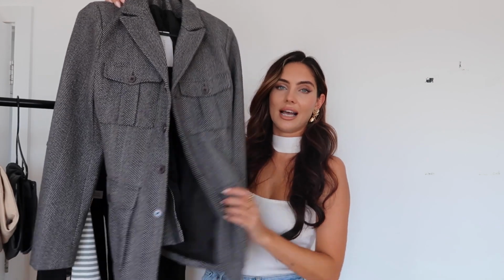But obviously I've styled it because we are transitional. We're not quite there yet for the boots yet, are we? I don't know, let me know in the comments if you're wearing boots already. But yeah, I just love this. It's very like utility style. I just think it looks cute and there's so many different ways I can wear it.